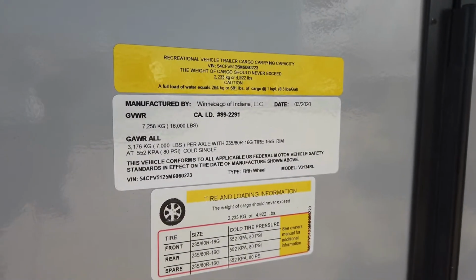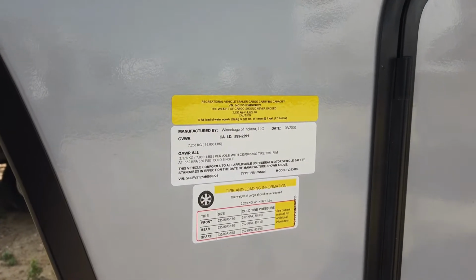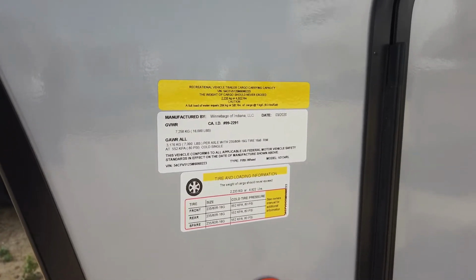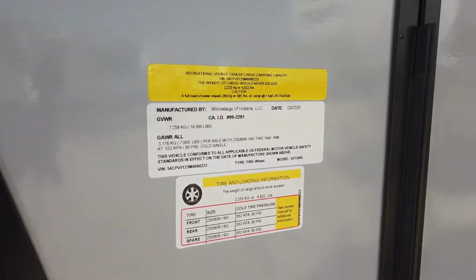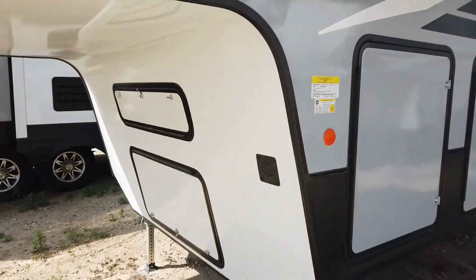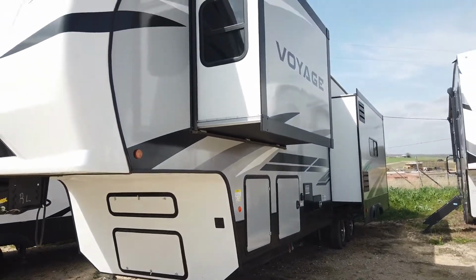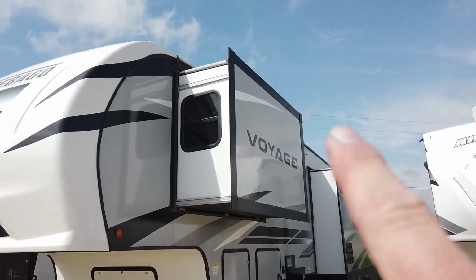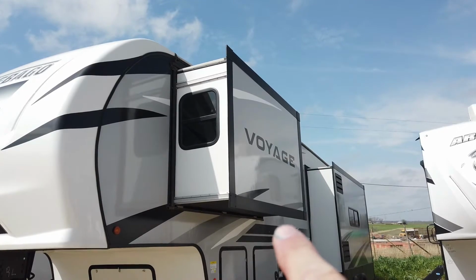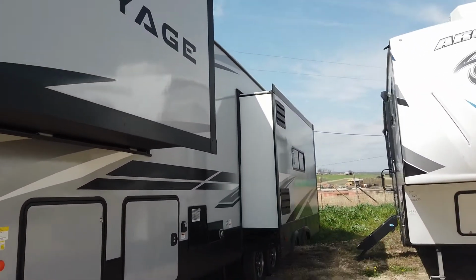All right, look at the numbers. Gross combined vehicle weight rating is going to be 16,000 pounds. Cargo, 4,922 pounds. This is going to ride on dual 7,000 pound axles. Stepping back on this side, it looks like this bedroom slide up here is going to be a Schwintek slide, and that back slide is going to be a rack and pinion.